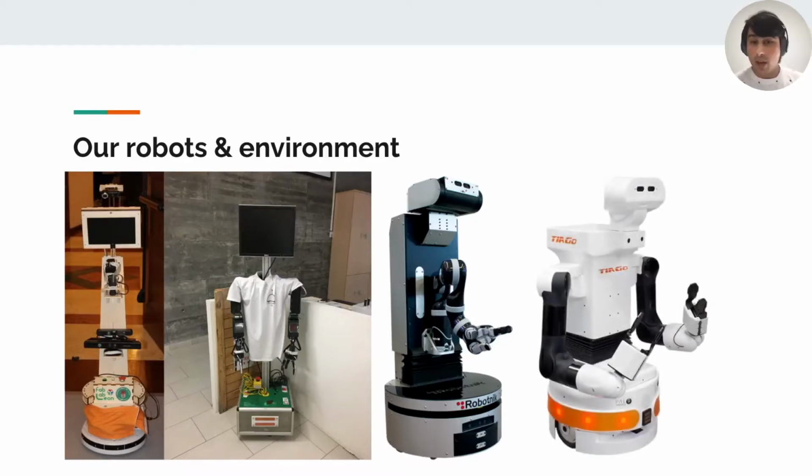The next one is Tiago. This one is the evolution of the previous one, the Orbi-1. This model was built by PAL Robotics in Barcelona, and it is currently one of the most widely used models in competitions. We received it not so long ago, so we are starting our development with this model.